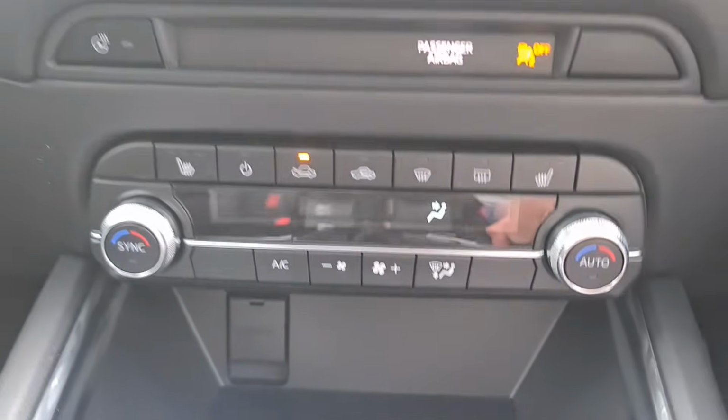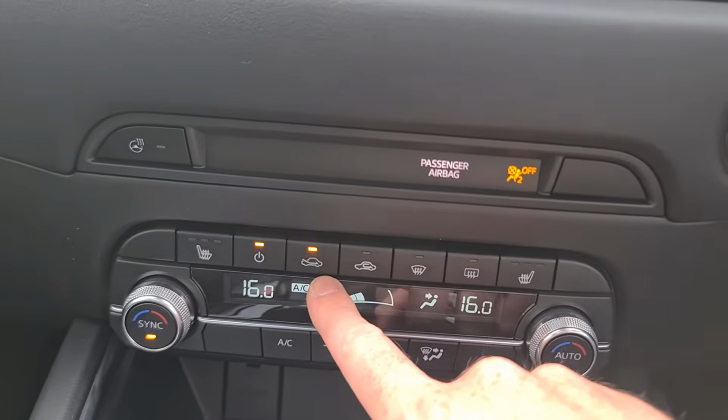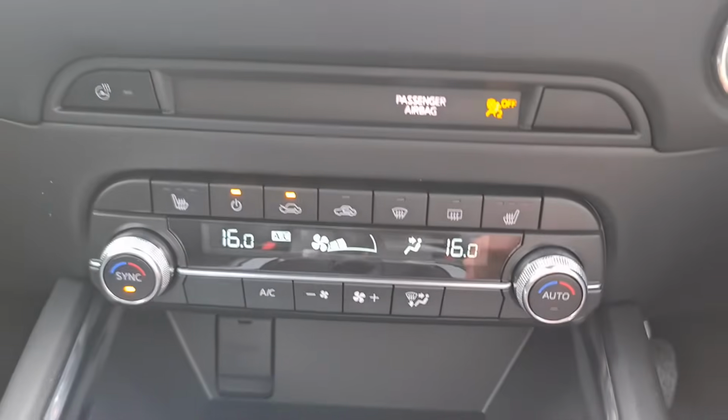Top buttons, you've got a power button for your AC. You can turn them off altogether if you don't want any air coming through your car whatsoever. Press it again to turn it on. And then these two will either suck in the nice cold air from outside, or this one will recirculate the air that you've already got inside the car. Okay, always have it on that one.